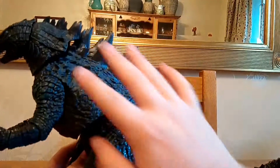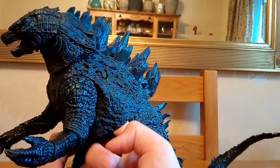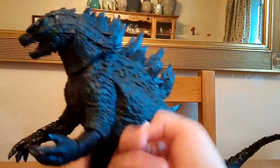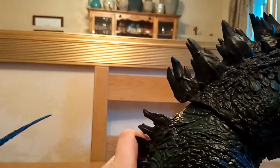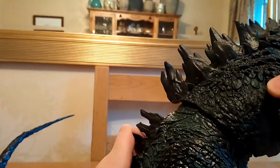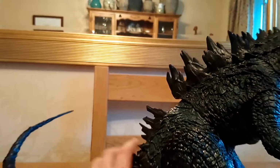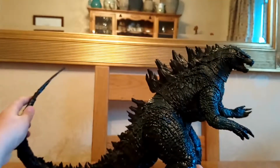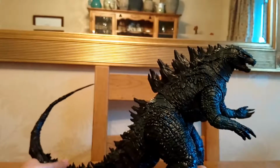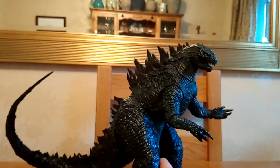And yeah, on the other side, it's pretty much the same. It's a bit more disjointed on this side, but that's just so you can have all the movements you want. You can turn him to that side, you can turn him any way you want. I like to have him facing this way. That's how I will display him, because I've not actually displayed him yet. I've just got back from Manchester where I bought this. So I will display him like that.